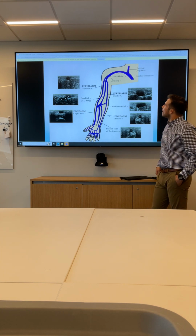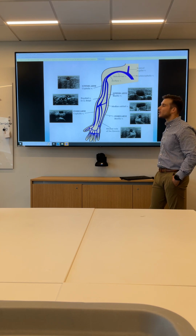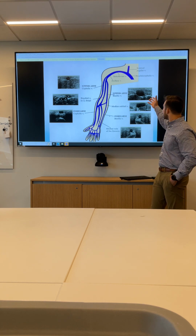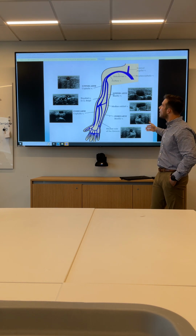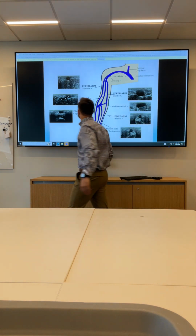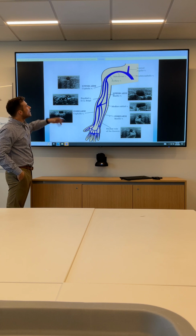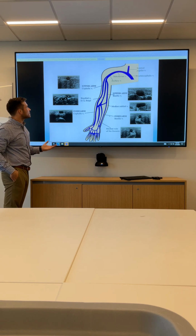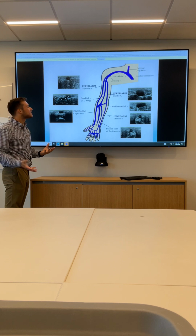This here is just a picture that goes over the anatomical landmarks. What I liked about this picture is it actually has real live ultrasound images of these vessels. One thing I wanted to touch upon here is the image with vein and artery. Typically when I am demonstrating or teaching somebody for the first time, I always say, look for the Mickey Mouse ears. You see the small head and the two Mickey Mouse ears, or the three bubbles.